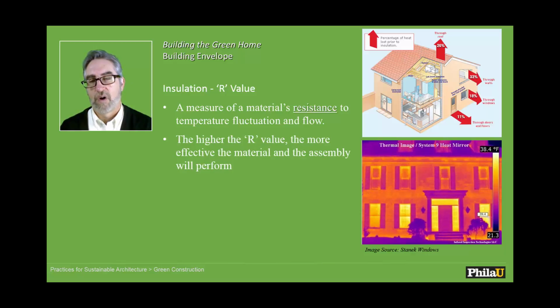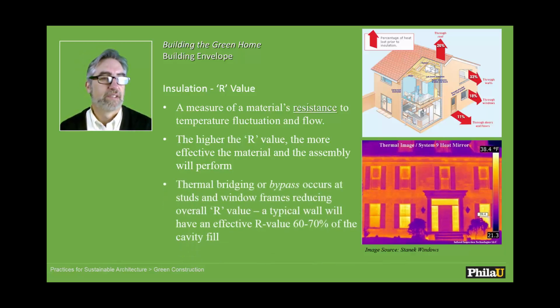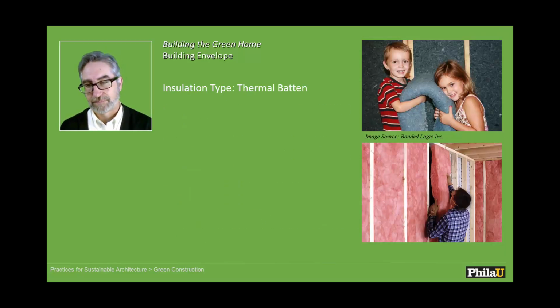It doesn't necessarily mean you have a great wall when you have a lot of R value, but it does help. What we want to try to do is block out thermal bridging and make sure that temperature is not moving through the structure of the building into the house, to try to keep it cool.